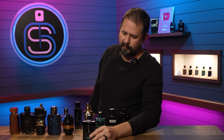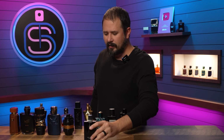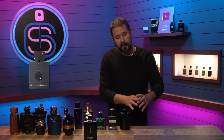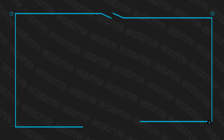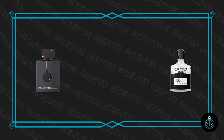The quality is great. The bottle's a little finicky, it wobbles a lot, it falls over pretty easily, but the scent itself is bang on. And then of course, Club de Nuit Intense Man, one of the most popular clones ever. And that is a clone of Creed's Aventus. So Aventus, but for much, much less.